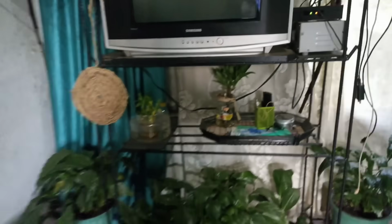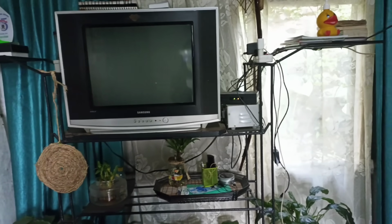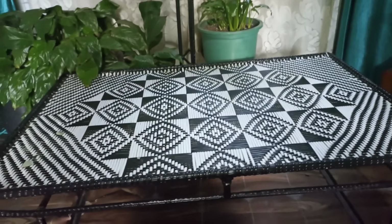And yeah, guys, can you see this one? This was made by my dad. And even this table, see guys, this was made by him.